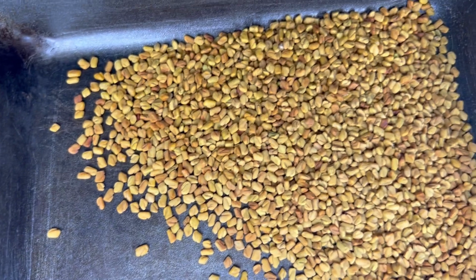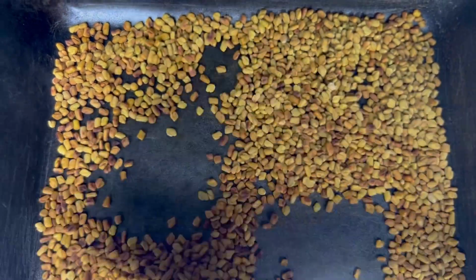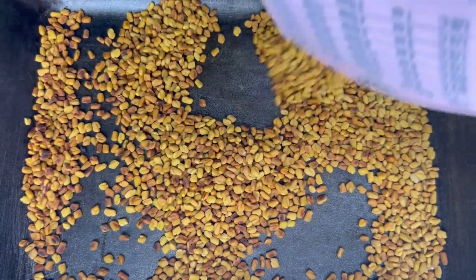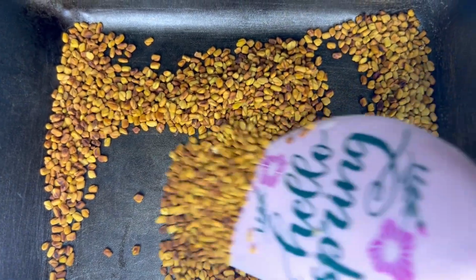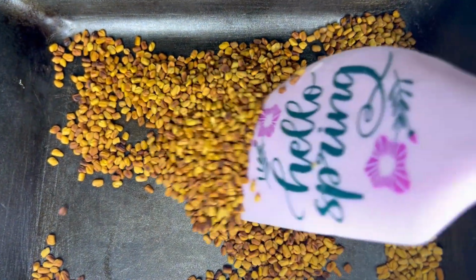So I added my fenugreek seeds to my saucepan and I put it on the stove for about 10 minutes. I'm going to fry this on a very low heat. I do not want to burn my fenugreek seed. I just want it to turn golden brown, just like so. Then after that, I'm going to set it off the fire and allow it to cool down.